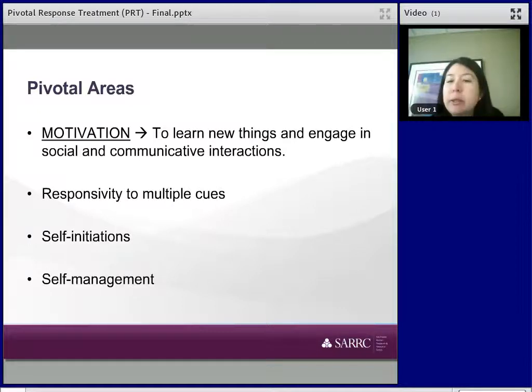All right, so let's look at one of the biggest differences, or one of the things that really characterize pivotal response treatment. And that is that pivotal response treatment focuses on pivotal areas of development. What that means is instead of focusing on teaching one skill at a time, pivotal response treatment focuses on those areas in development that, if we target and really teach those, learning is going to happen a lot more naturally, a lot faster, and generalization will happen easier.